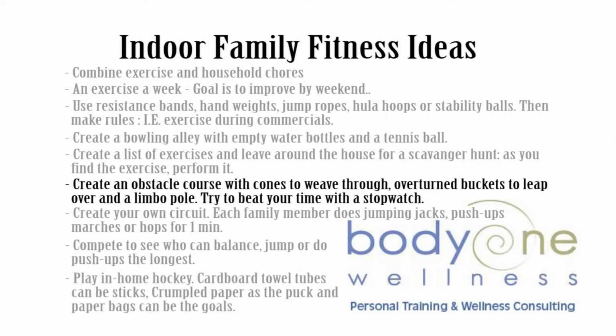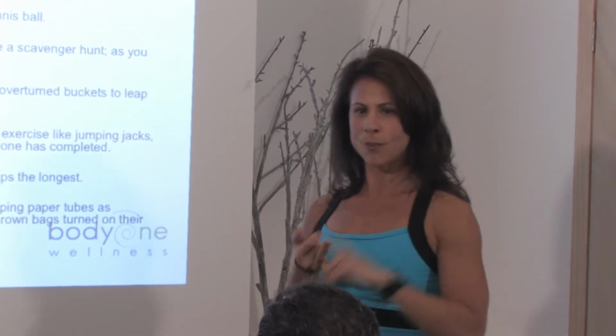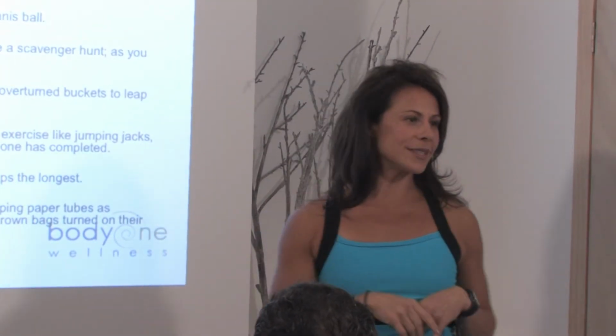Create an obstacle course. This is fun because then you can time each other and play games with it. Or try to beat your own time just by getting a stopwatch. And you can do that with pillows, jump ropes, little cones. They sell cones even at Sports Authority and stuff like that these days.